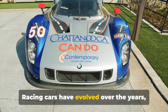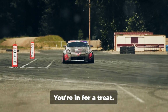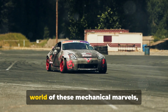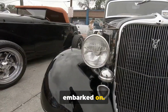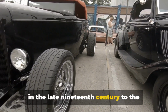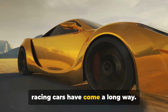Racing cars have evolved over the years, not just in terms of speed, but also design and technology. You're in for a treat. Today, we delve into the fascinating world of these mechanical marvels, exploring their intriguing evolution and the exhilarating journey they have embarked on. From the humble beginnings of automobiles in the late 19th century to the lightning-fast, aerodynamically optimized machines we see on racetracks today, racing cars have come a long way.